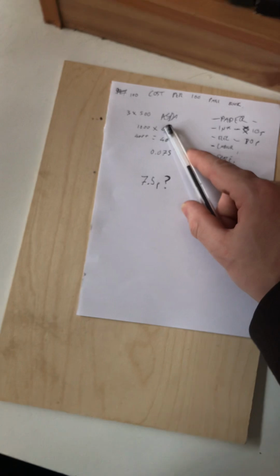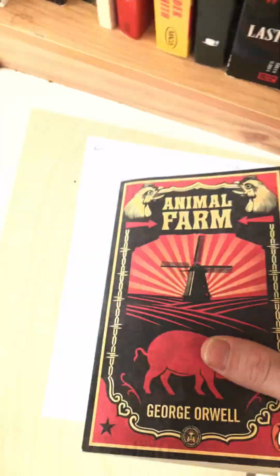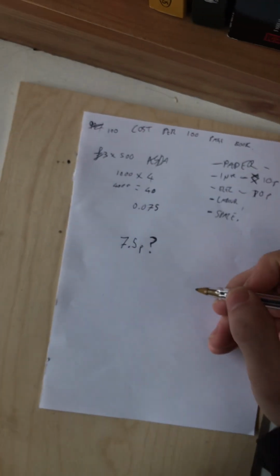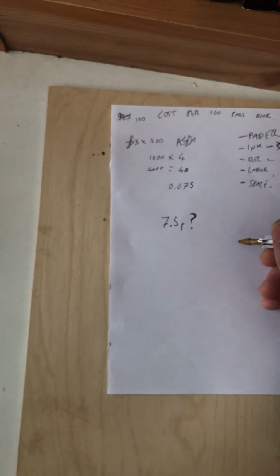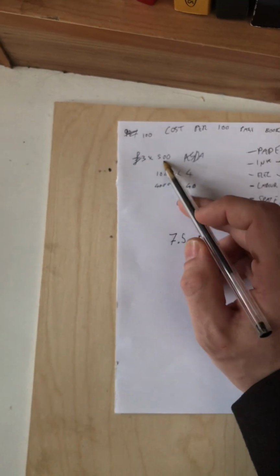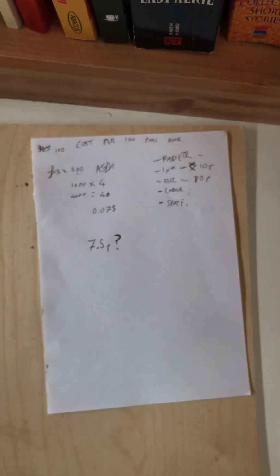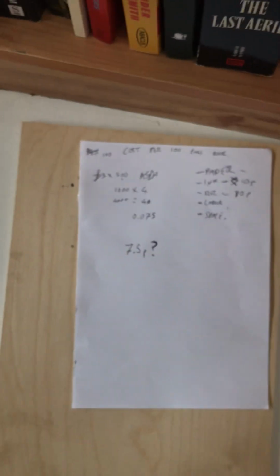So right, we're figuring out the cost here. Go to Asda, buy 500 sheets of paper for £3. That is the cheapest cost of paper that I can find. 500 sheets from Asda for £3. They will be cheaper if you buy the big massive batches. 500 sheets is called a, I forgot what it's called now. It's basically what you get. It's usually £3, £4, something like that.